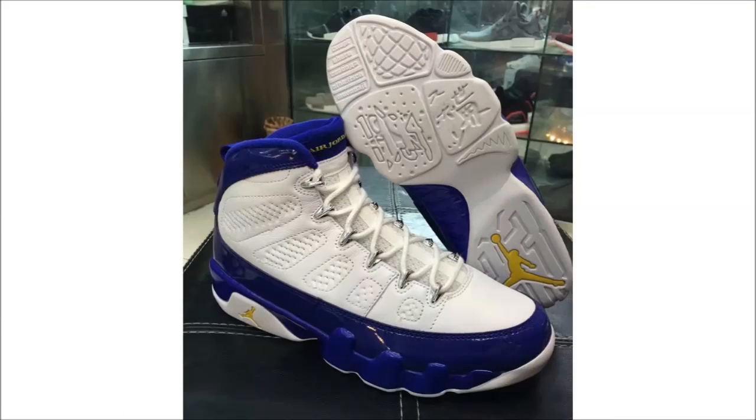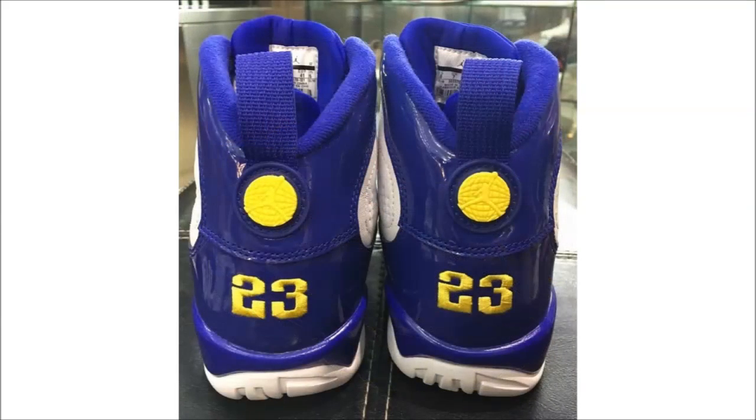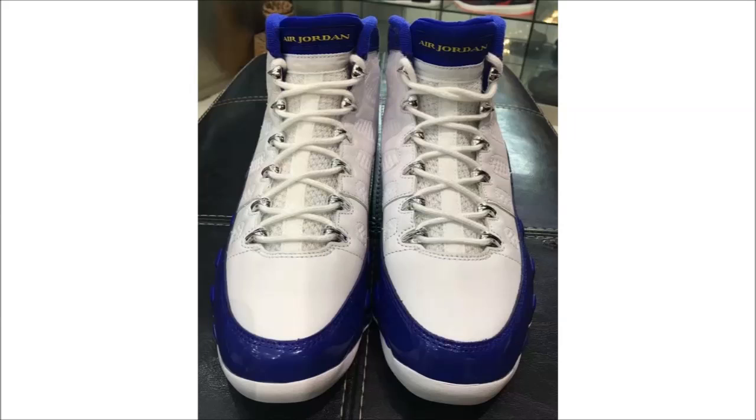And last up for today, here's a look at a couple pairs of upcoming Air Jordan 9s. The Air Jordan Kobe 9 PE in a white, Concord, and Tour Yellow drops on November 19th for $190. Unfortunately, they will have a 23 on the back instead of Kobe's jersey number, but if you like the shoe, that shouldn't stop you from picking up a pair when they drop later in November.